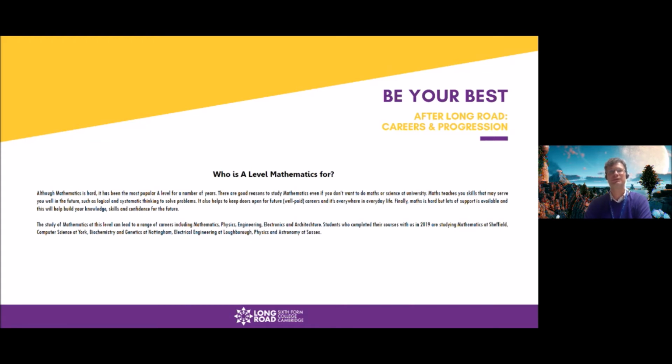And we'll hear from Lucy soon, one of our students who's doing textiles, and that's one thing that she'll really emphasise, that it helps you moving forward to the future, build your confidence. And that's one of the reasons why we've got so much support as well, because a lot of our students do find maths hard, but they're prepared to work hard and put in the effort, and they can be successful. And that builds your confidence and your knowledge and your skills for the future.